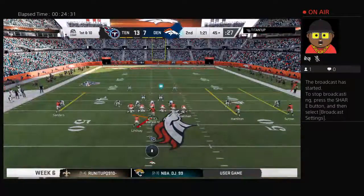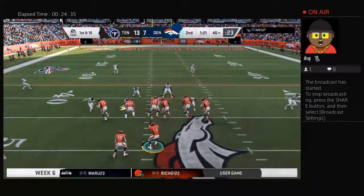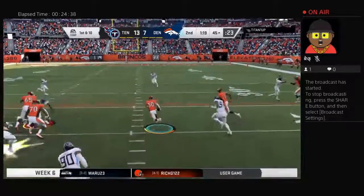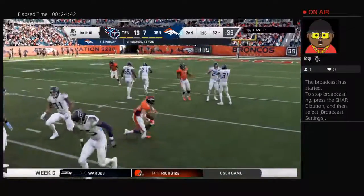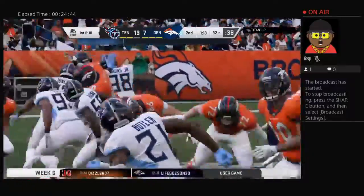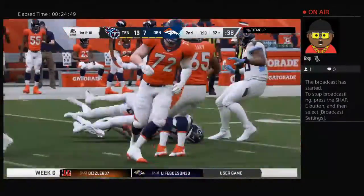Set, ready, and read. 5-5. On first and 10, it's Lindsey. And past the 35, he'll be dropped a yard or two shy of the 30. This game not quite as good as the last, but still over 40 yards between the two.